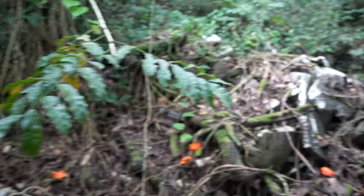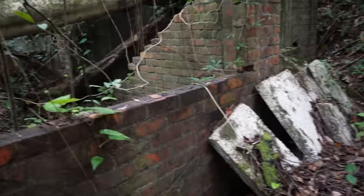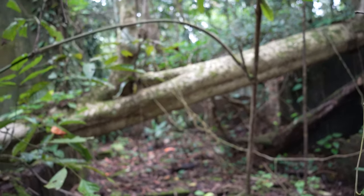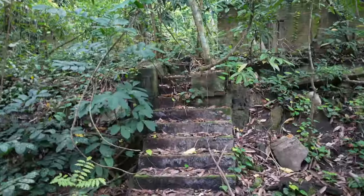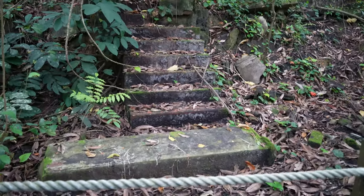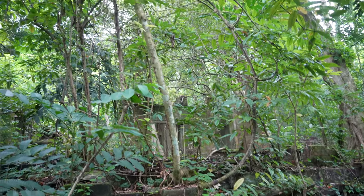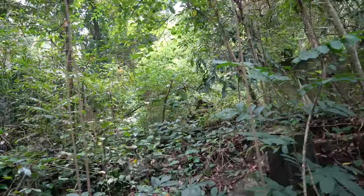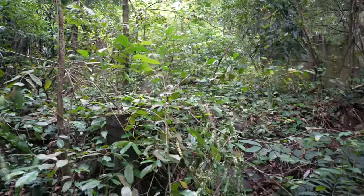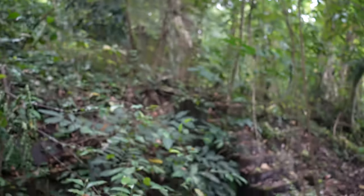So this must be the backyard. As you can see, here you can see more of it. Alright, this seems to be the entrance of the house. As you can see, there is a staircase here. Then go up there. Okay, the house seems to be quite big. As you can see, it starts from here all the way to the other side.